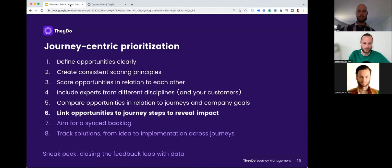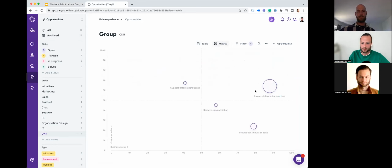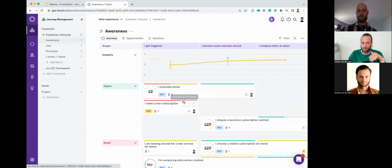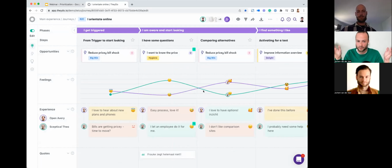So one more is actually linking the opportunities to journey steps to reveal impact. I talked about it, but I'll show you quickly what I meant with that. I only showed you the concept by saying, hey, this opportunity is important because it impacts the customer journey the most. But you can also look at it from a different perspective, because you might be working on a specific journey, like, okay, we have this awareness problem and we're looking at the orientation journey for people doing this online. I don't know, buying a new mobile phone.